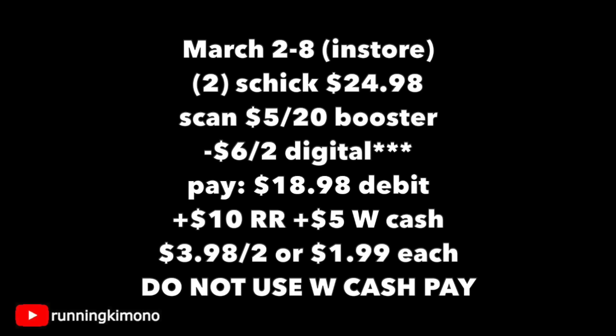You'll pay $18.98 with your debit card. Get back a $10 register reward for spending 20, plus $5 in Walgreens cash for your booster, making it $3.98 for the 2 or $1.99 per razor unit. And remember not to use any Walgreens cash to pay down the balance as you have a spend booster and a spend offer with the Schick of spend 20 to get back the 10.